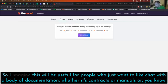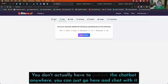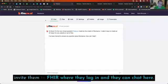So I imagine this will be useful for people who just want to like chat with a body of documentation, whether it's contracts or manuals or old fashioned product documentation that we still get in PDFs sometimes. So you can use any combination of websites and files and build this kind of a chatbot immediately. You don't actually have to publish the chatbot anywhere. You can just go here and chat with it. So if you had a bunch of collaborators that all wanted to be able to chat against the same base of documents, you just invite them to Fireway, they log in and they can chat here.